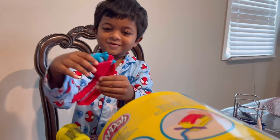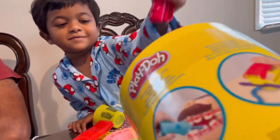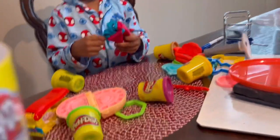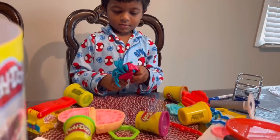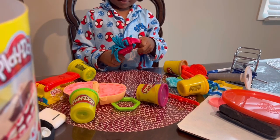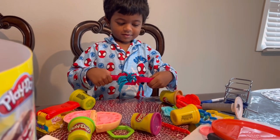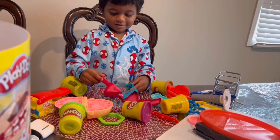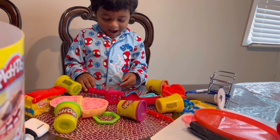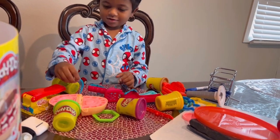And now he's busy creating something. This is Play-Doh, so he usually plays with it most of the time. When he's not doing any other activity, he's self-engaging with these. This is very good for fingers and hand muscles. They are using their fingers to mold and create something. Here it comes with different kinds of things where you can put the Play-Doh inside and create a lot of things. So this is another way to help them.